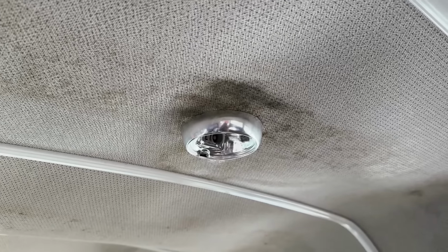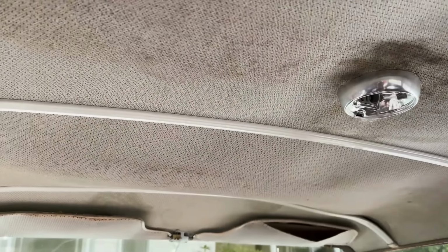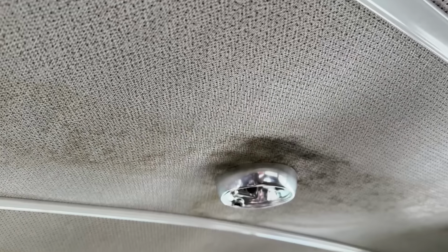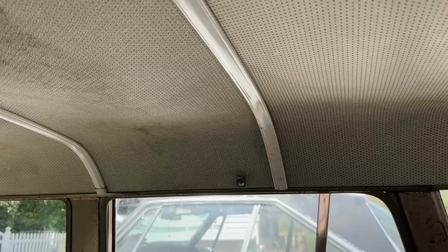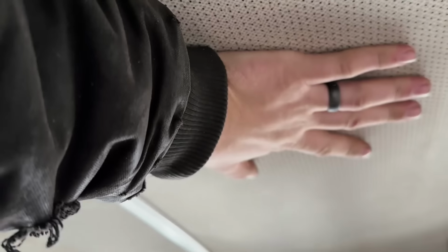The biggest bummer of all of this might be that headliner. I mean, it's always been a little saggy, but it's getting bad. I'll try and clean this up, I guess, but yeah, it's pretty depressing. I think it's actually pretty easy to pull the panels down. Maybe I could try and flatten them. I could back them with something, reinforce them.